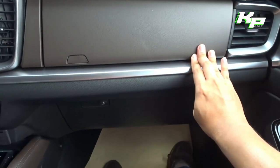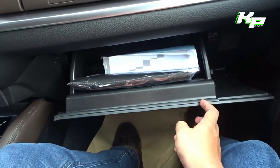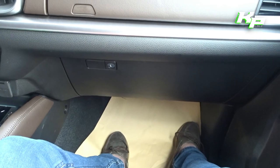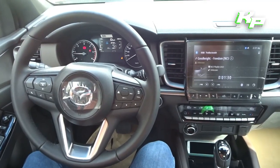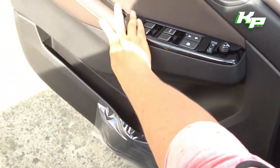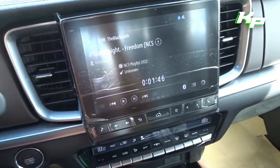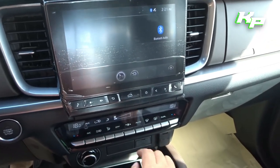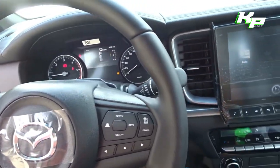Your upper glove box. And your usual lower glove box. It is a good amount of size. However, it's kind of small enough to fit your items in. All right. So that's it for this one. We can shut this vehicle off and continue with the rest of our review.